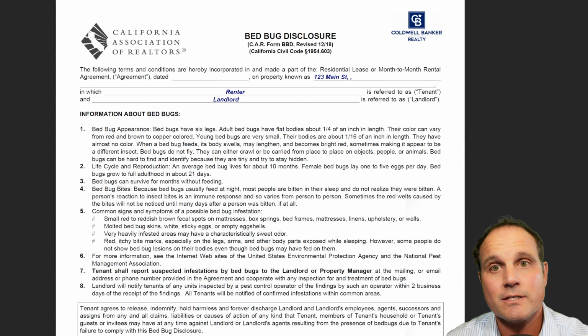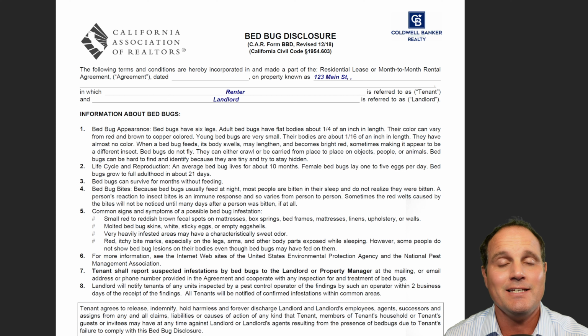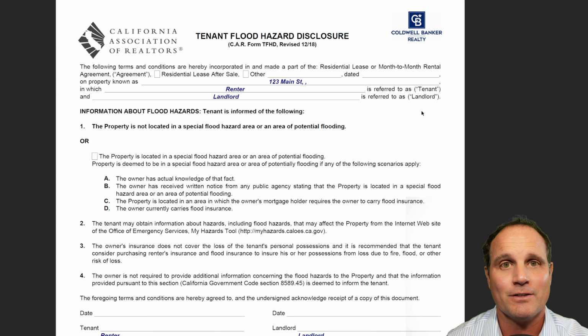Another required disclosure is for bed bugs. A landlord must give this to a tenant, and it outlines what a bed bug is and what steps to take in the event that a tenant believes there are bed bugs in the unit. You don't have to use this exact form. This is a sample of it, but it should include information like this. Another important one is the tenant flood hazard disclosure. Again, you don't have to use this exact one, but you should use one like this, and this is where a landlord would disclose if they know that a rental property is in a flood hazard zone. Both bed bug and flood hazard are relatively new forms to include.